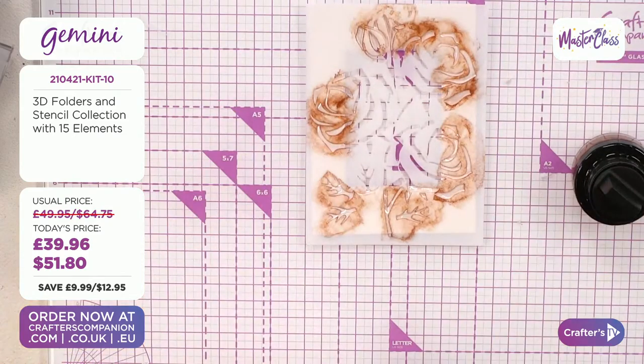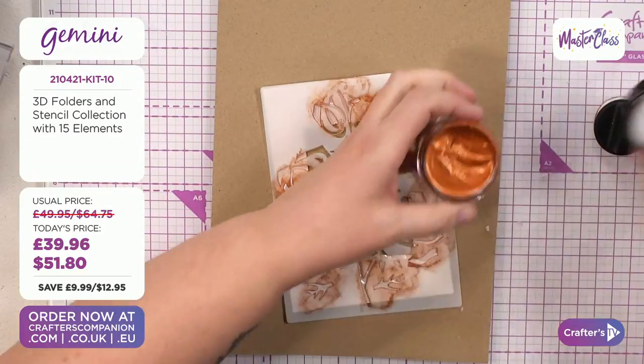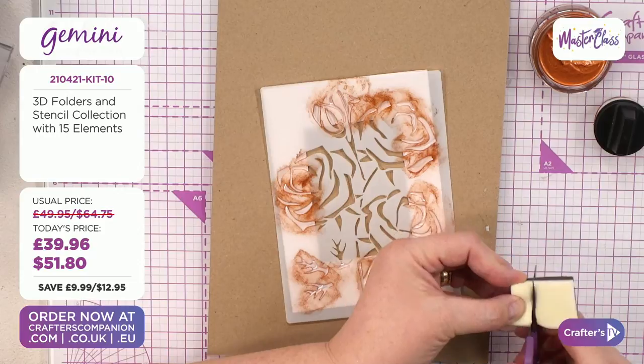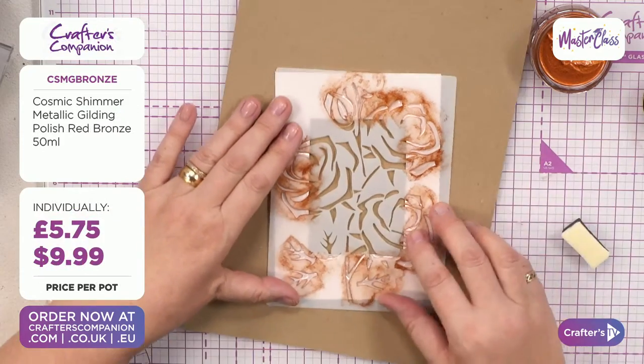And what I'm going to do, bring a piece of scrap in again underneath. I'm going to use this gorgeous red bronze now, but I'm actually going to use, rather than the big applicator, just a smaller piece, because again, I want it to be a little bit more detailed. So the big applicator is going to end up with a bit too much product.